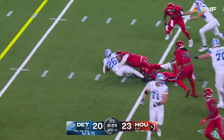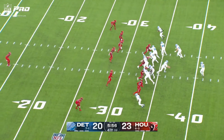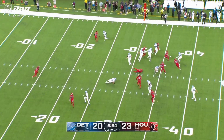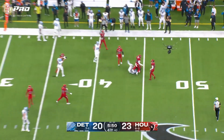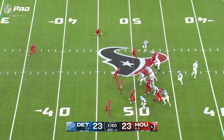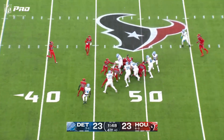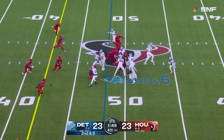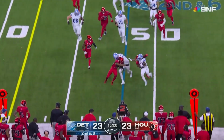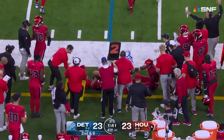Right back to Gibbs. 2nd and 4, Gibbs, toss. That time Houston read it, and they made the play. 1:51 to go. It is Gibbs running inside. They pull at the ball as Gibbs goes. For the 48, edge run. Gibbs can't get to the outside.